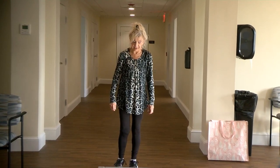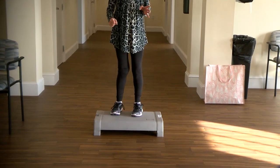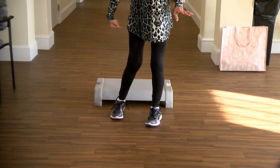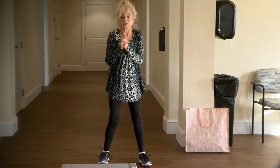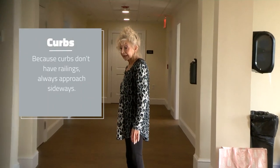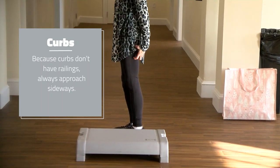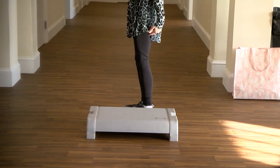If you try to get up and you're weak in this leg, it's really hard to do it. If you're trying to step off a curb without a railing, this is what happens. That leg jams. So always when you come to a curb where there's no railing, turn sideways. The side of your leg will attach to the front of your leg and the hamstring, and you'll have double muscle. Here you have single muscle. Here you have double muscle.